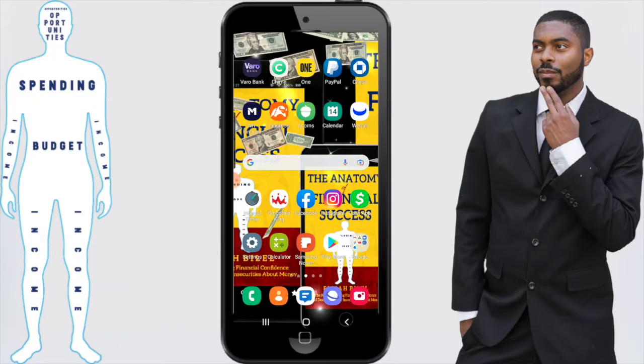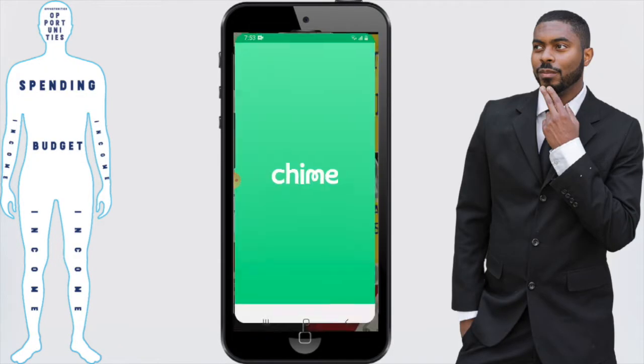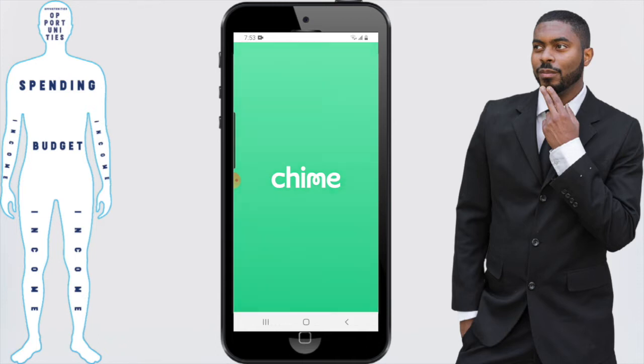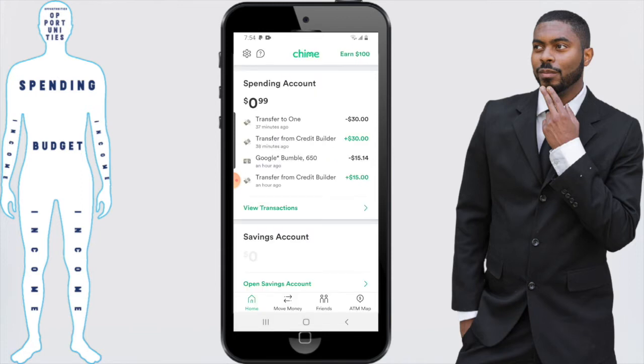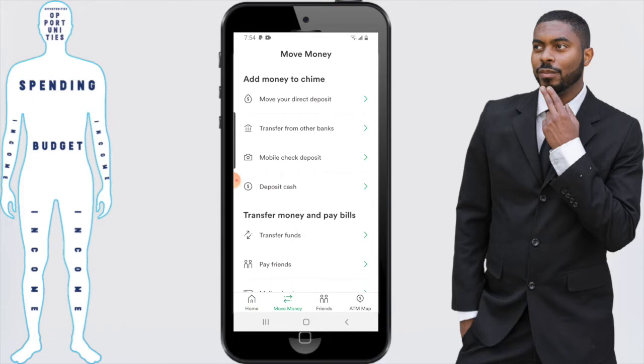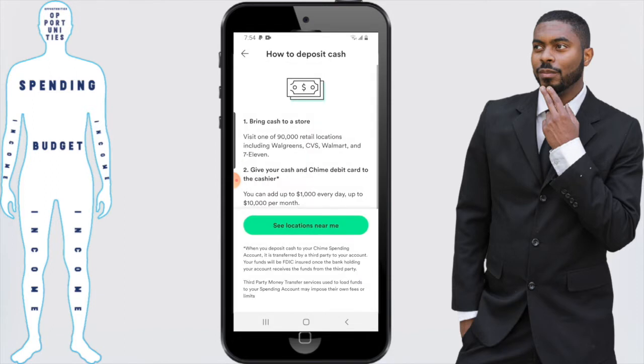So first we want to go ahead and click on the Chime app. Now, if you're not logged in, you'll need to log into your Chime account first. I'm going to assume you're already logged in, so you just input your mobile passcode, then you'll be good to go. You'll then be taken to your standard banking screen. Once you get here, you want to click on Move Money, and there's an option that says Deposit Cash. Click on Deposit Cash. The way it works is there are certain stores that you can deposit cash in order to get that money in your Chime account. All you need to do is follow the steps outlined here.